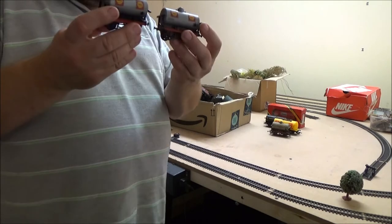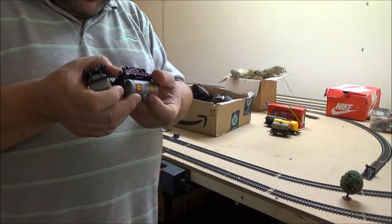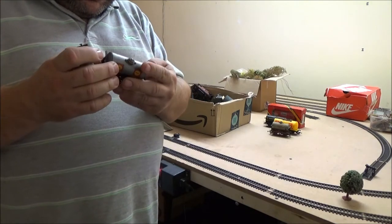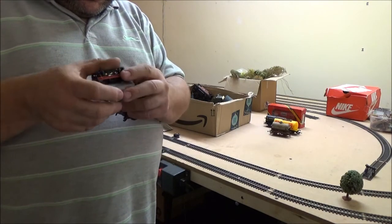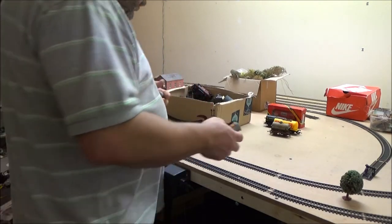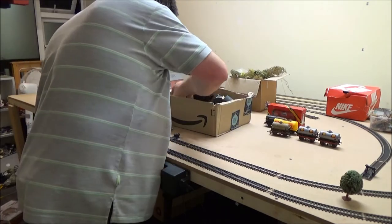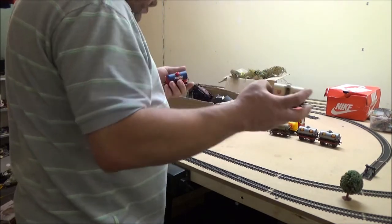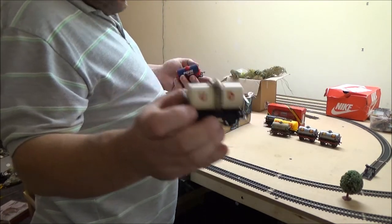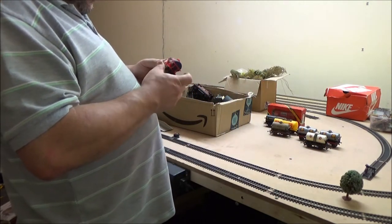We've got a couple of Shell tankers that actually need couplers. My mind went completely blank there. Yeah, they're missing the couplers, so they need some couplers fitted. I've got another United Dairies one. I've got two of these now. I think I've got two. At least two, there might be three.